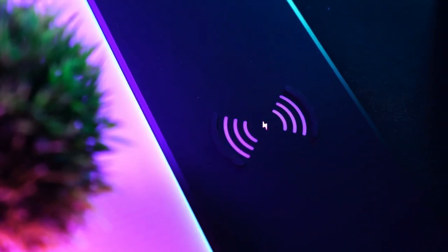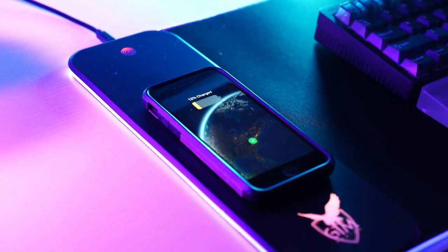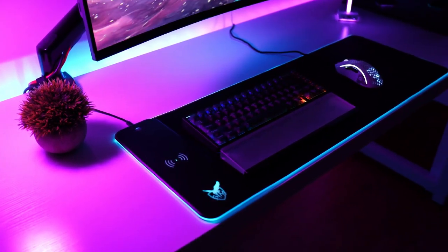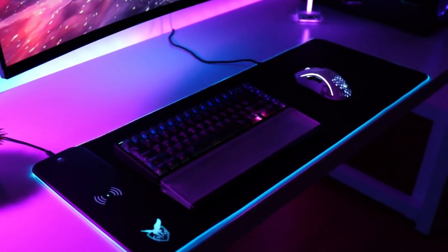One of the standout features of the RGB Gaming Mousepad is its customizable lighting. With multiple lighting modes and colors, you can personalize your setup to match your gaming rig or mood. The vibrant RGB LED lights illuminate the edges, creating an immersive atmosphere that enhances your gaming experience.